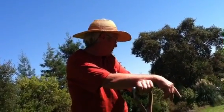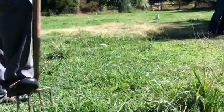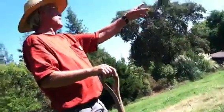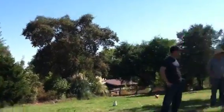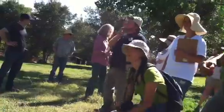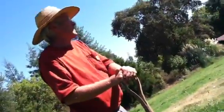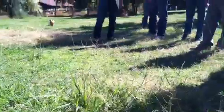Grasses and clover, this is white New Zealand clover. Stay a little bit away from her. Sometimes she quickly moves her head, and if you're close to her, that could be trouble. Just kind of watch her. And they've been grazing quite a bit.